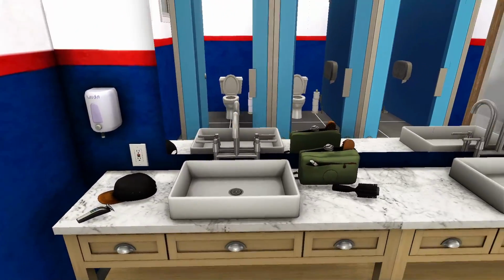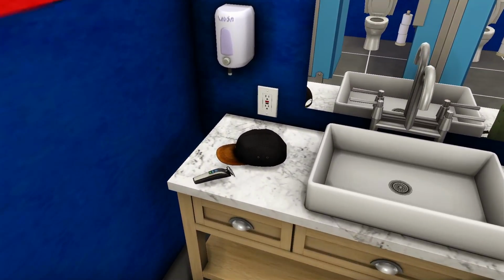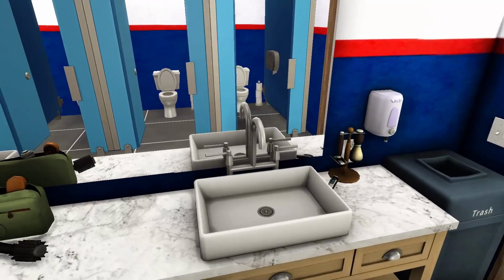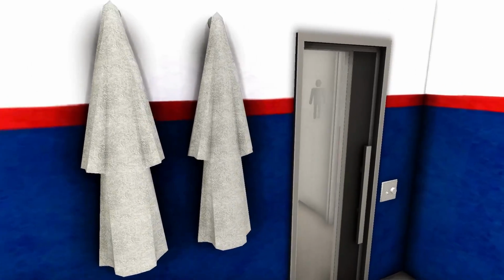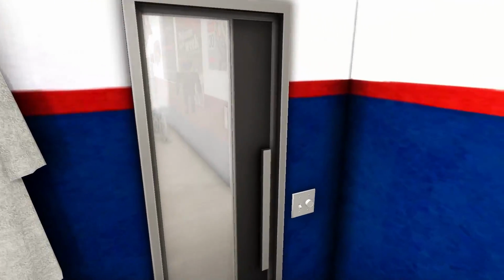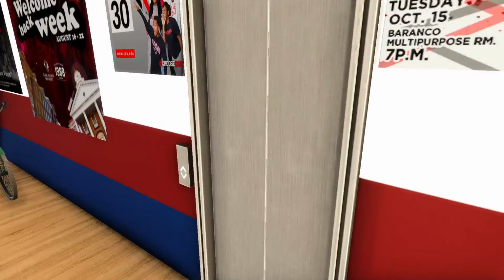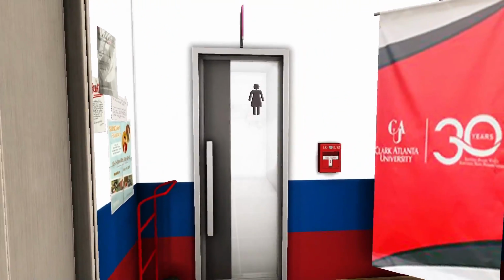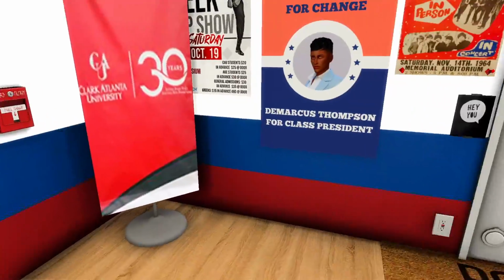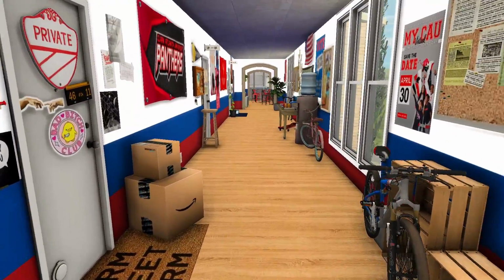And then you've got the sink area, so somebody has their razor kits and everything over here. Like I said, the girls' bathroom area is identical, minus slightly different stuff on the floor or on the counters. So I'm not gonna go through it, but it's in the same exact spot. It's right here. And we're gonna go ahead and get into the girls' hallways.